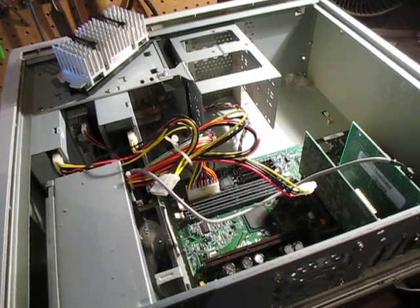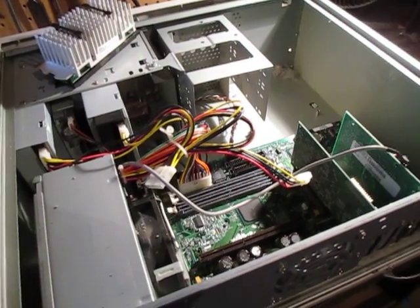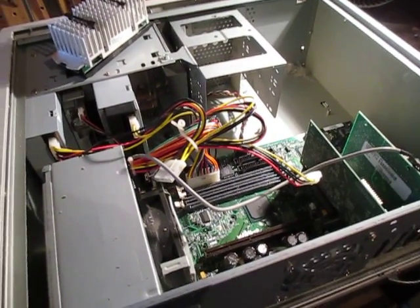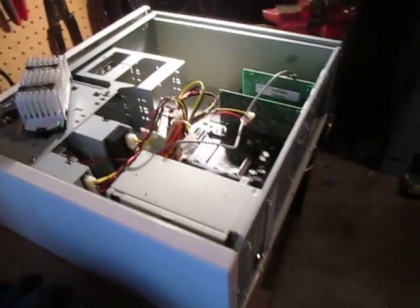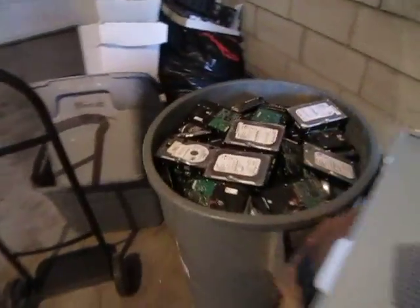I have to figure out ways to kind of move my stuff along now, because I'm getting a lot of stuff in. And I'm not going to hoard it. I'm not going to have my garage constantly full, because I won't have room for the next batch. So that brings me to hard drives.